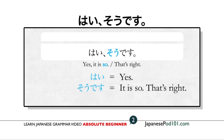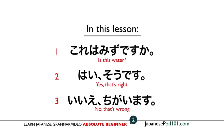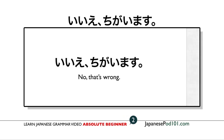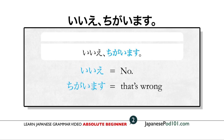はい、そうです。いいえ、違います。Iie means no, and chigaimasu means that's wrong. Chigaimasu also means no, if you were to translate it into English. But really, literally, it means that is different, or that is wrong. That's not the case. So basically, it's like saying no, someone is wrong about something, or a proposed option is incorrect, and it's the opposite. Let's give an example.